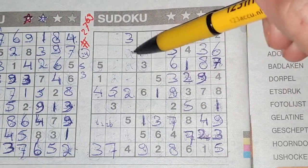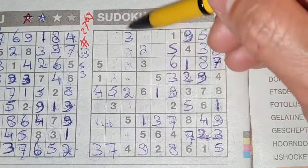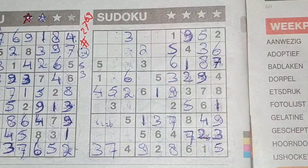Here 6, no 6 there. Here 6, no 6 there. So the 6 could be here, could be there in the third column. We see here 6, so no 6 there. 6 should be there. All right.